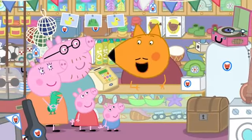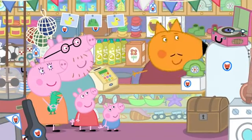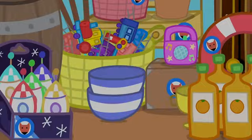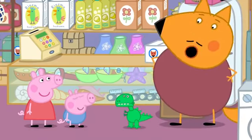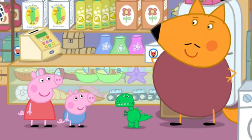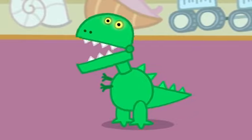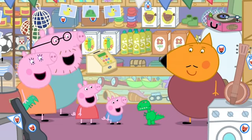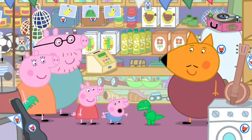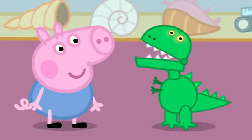Good morning. Can I help you? We'd like the dinosaur in the window, please. Certainly. Good choice. This is the Dino Roar. It roars, it walks, and it sings a dinosaur song. Dino Roar, Dino Roar, listen to the Dino Roar. Roar! Wow! Dino Roar! We'll take it. Roar!